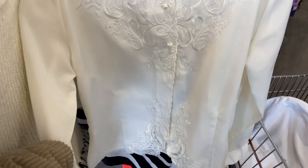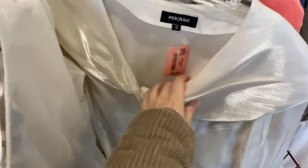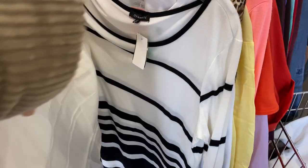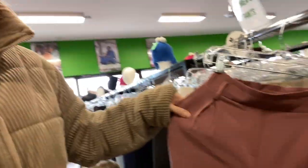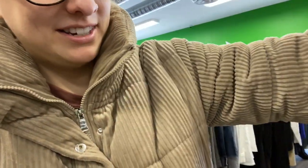These are really unique blouses. This sweater may be worth trying on. Cool crochet top. Just found some really fun trousers. I don't think I would wear them, but I gotta show you guys. I think I'll try them on.